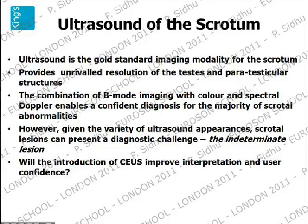Well, ultrasound, we know, is the best way of imaging the scrotum. It gives you really good resolution of the testes and paratesticular spaces, and the combination of B-mode, colour, spectral, etc. just makes it much easier. But there's still the diagnostic challenge of that indeterminate lesion. Now, will contrast improve this interpretation, and will you increase your confidence more than anything else?